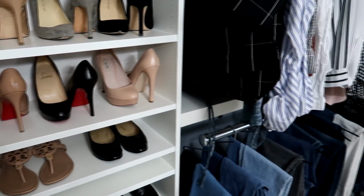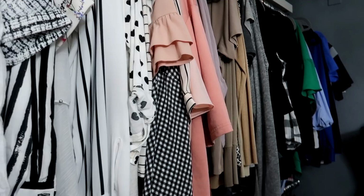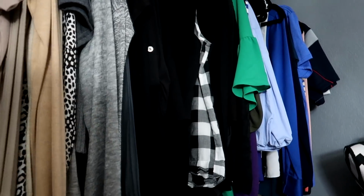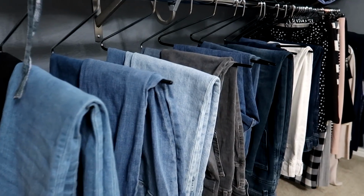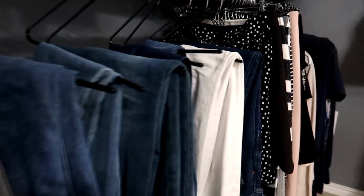Then to the right of the shoe case, I have hanging space for my tops and then also for my bottoms. For the tops, I try to organize them by color group. Sometimes it gets a little bit out of order, but that's the general way I like to organize them. For bottoms, I have jeans in the front, skirts in the middle, and then more sporty tops in the back.